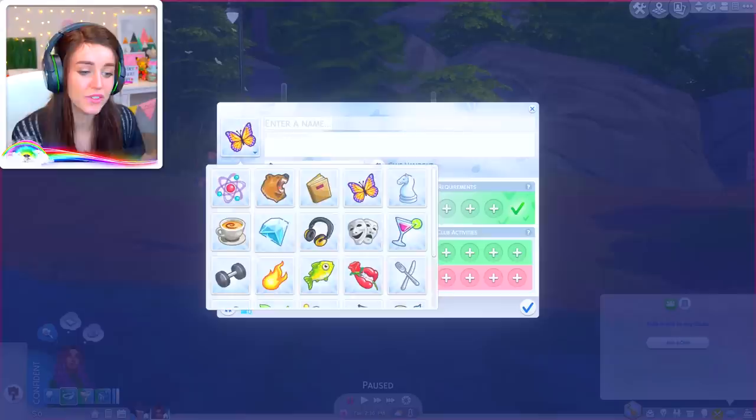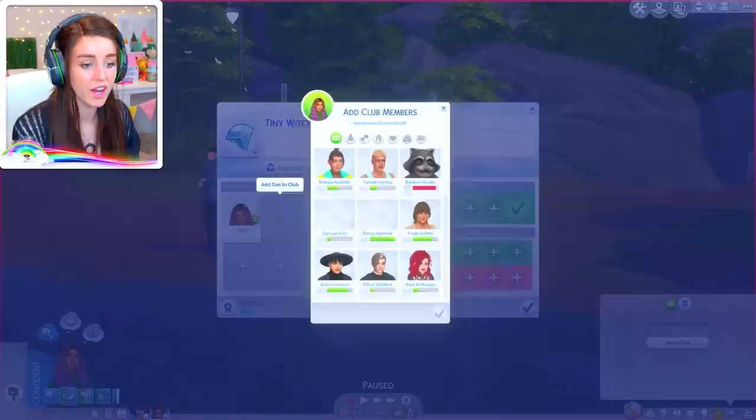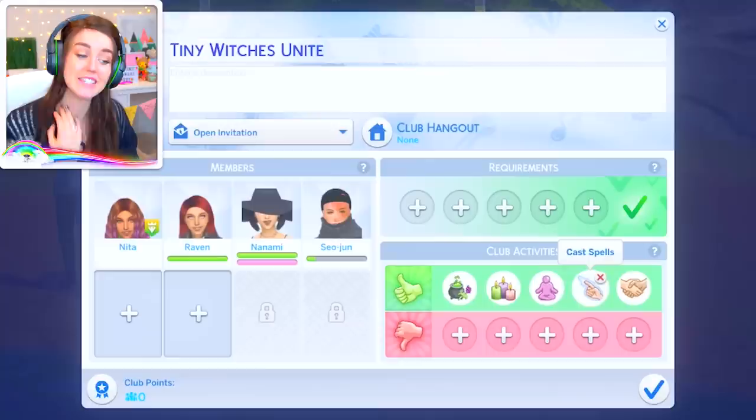And I need a name for my coven. So I may leave this up to you guys to decide in the comments below. But now I'm just going to call it the Tiny Witches Unite. Add our current squad of four, but our coven will expand. I just don't want to hound you guys with too many new characters all in one go. And the club activities are using the cauldron, crafting candles, meditating, casting spells, and being friendly to our fellow witches. I think that's really cute.